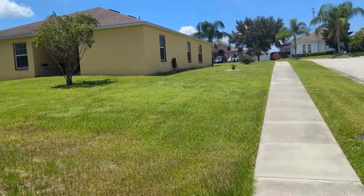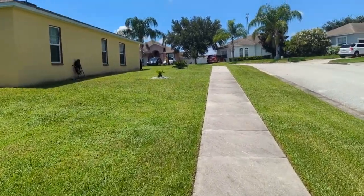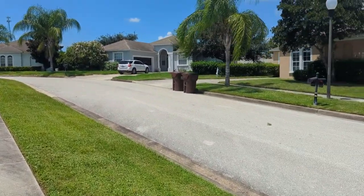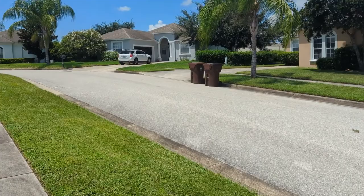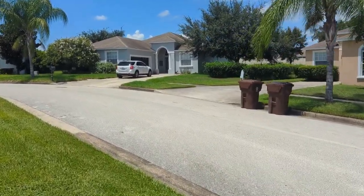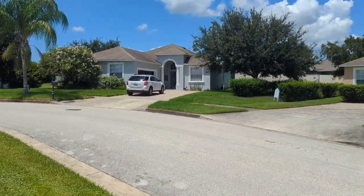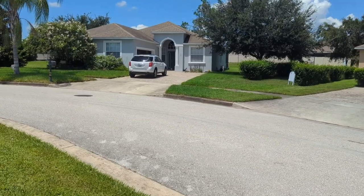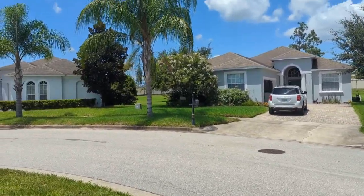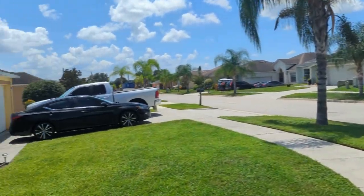So what's the great deal about the area? The great deal about the area is we're only 11 minutes from Interstate 4. From Interstate 4, it gives you easy access to downtown, to the other expressways, to the turnpike. Tampa's probably only 30, 40 minutes away. Downtown Orlando's probably 40 minutes away as well. Quick access to the beaches, of course, to the theme parks.